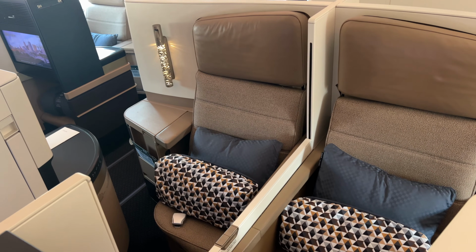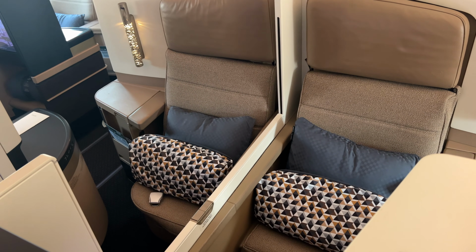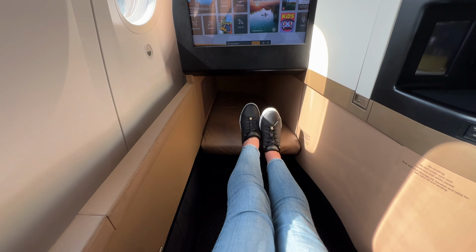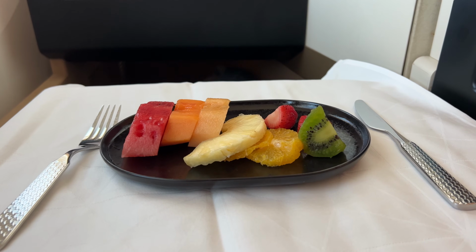The forward-facing window seats, which is where I'm sitting today, are positioned closer to the window, giving you unobstructed views, while the backward-facing window seats are closer to the aisle. This is really well thought out, and the staggered arrangement maximises space for everyone. While I take you through the seat specifications, I'm going to have this fruit that I ordered earlier.